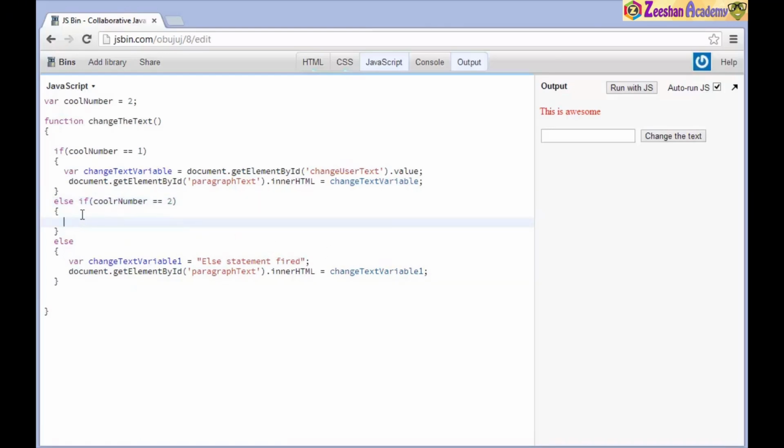And what I'll do is I'll just type in an alert, just to see if this works here. And we'll just type in pop or something like that. Okay, there we go. So if cool number is equal to 2, this should just end up being an alert. And if I change the text here, you want to make sure that everything is working. So there we go, and there we go. It works.